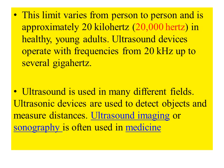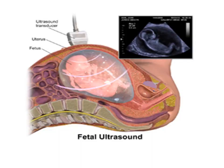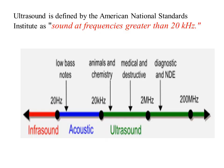The ultrasound devices operate with a frequency from 20 kilohertz up to several gigahertz. Ultrasound is used in many different fields. Ultrasonic devices are used to detect objects and measure distance. هذا شكل للفيتال ultrasound. وتذكرون يا شباب بchapter الميديكال equipments أنا سبق أنطيتكم تصور عليه.